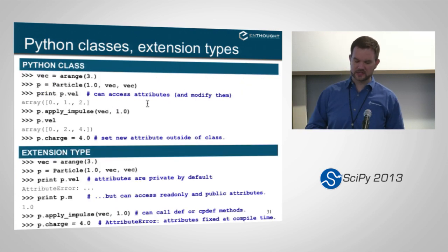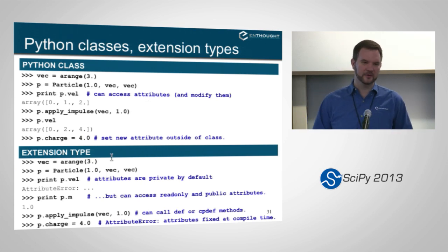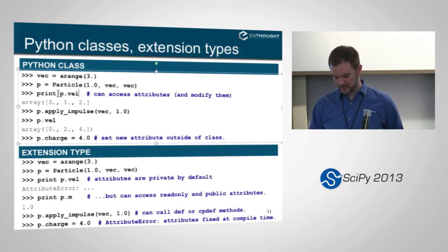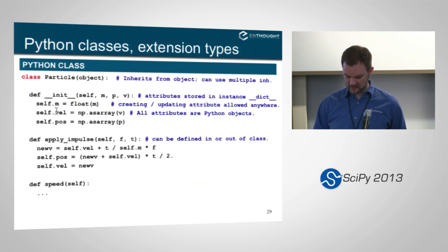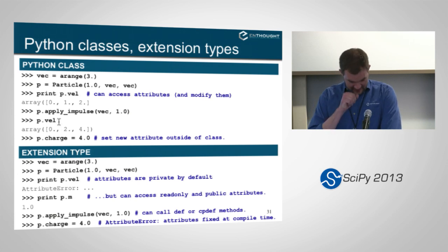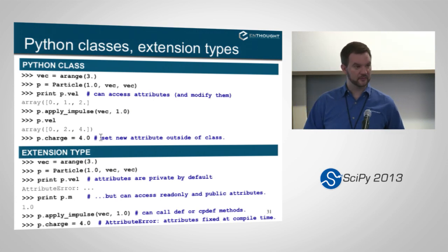All right, so here's just a quick slide showing the difference between the two. On the top we have our Python class, and on the bottom we have the extension type version of that same class. So we're creating a particle instance, and vec is just a simple NumPy array that we're passing in. And we can access the velocity on this particle because the top level here is just our Python class, right? And vel is just an attribute. You can access it from outside. Python doesn't complain at all. You can apply impulse and look at the velocity again, see how it's been changed. And then outside of the class, we can add a new attribute charge to it if we like. Set that equal to 4.0.